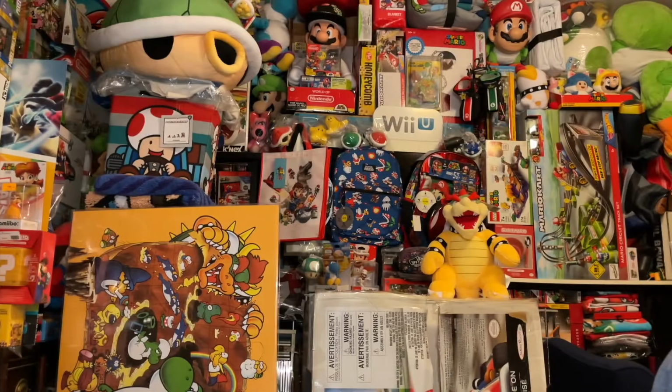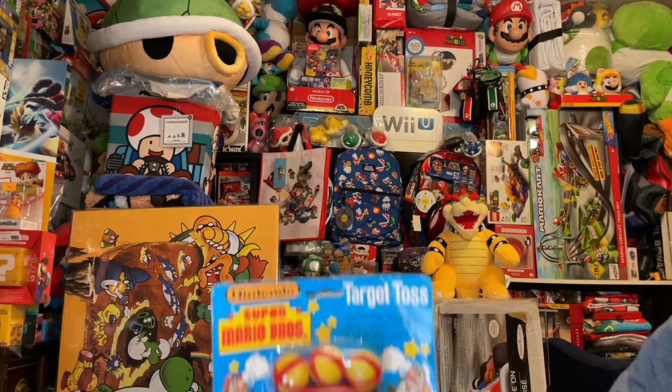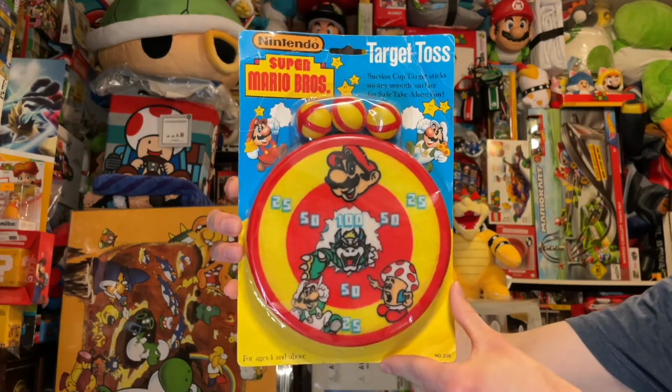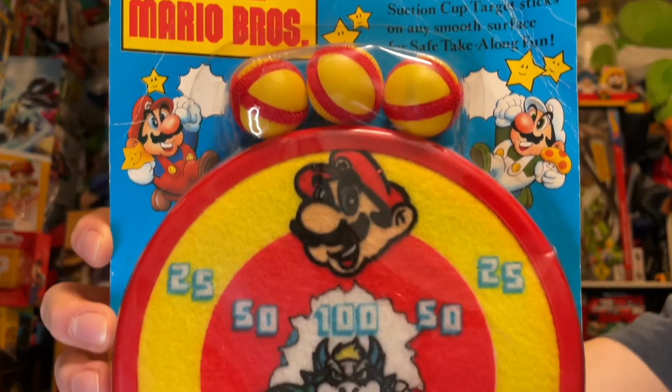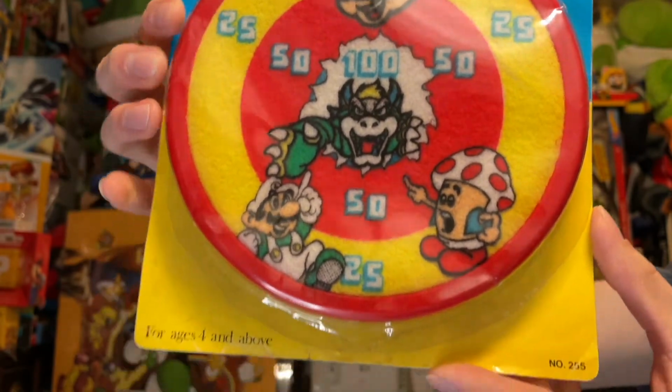Now for what's competing with the video chair as my top favorite item from April, the Super Mario Bros. Target Toss game still in package. The game itself is pretty self-explanatory. It's like darts, but using Velcro as a safer, kid-friendly alternative.